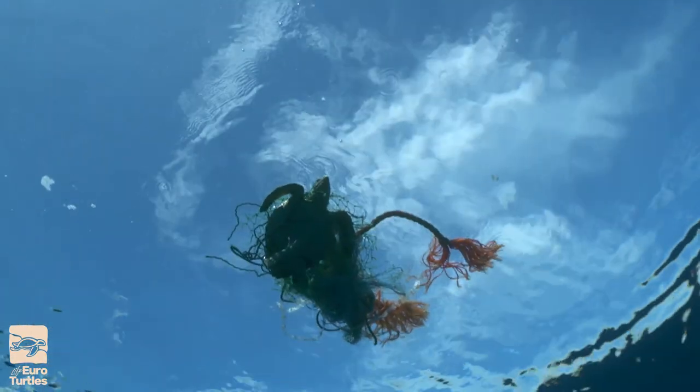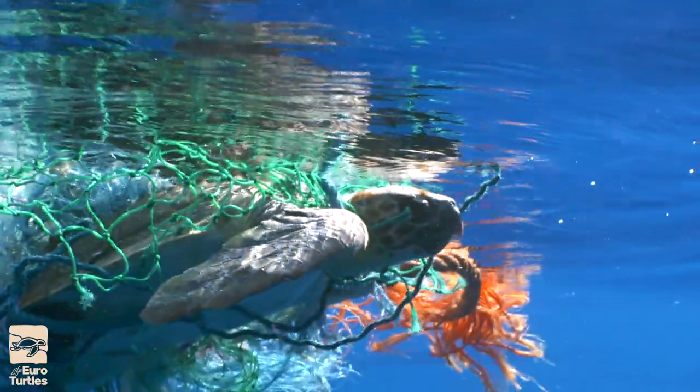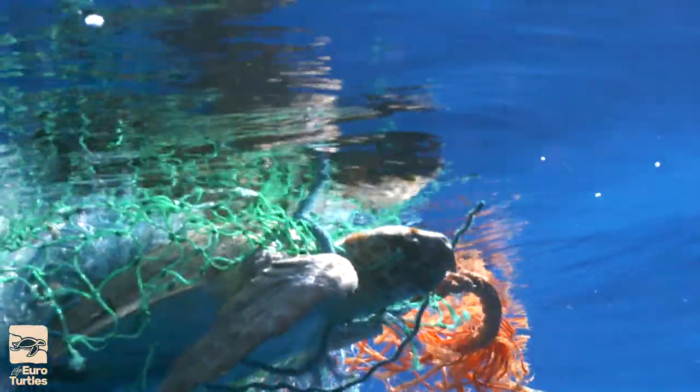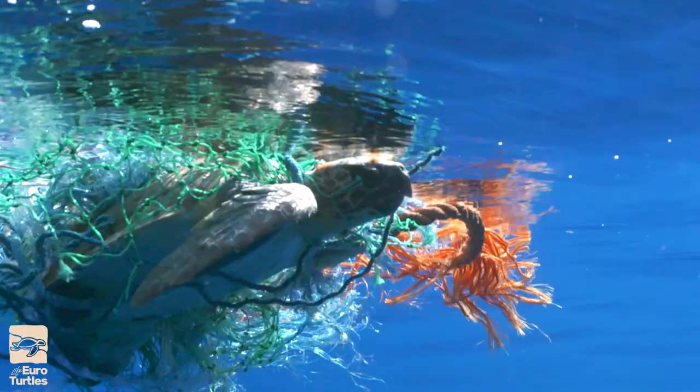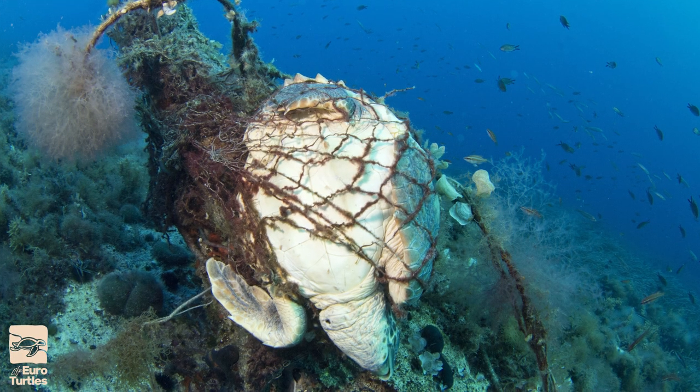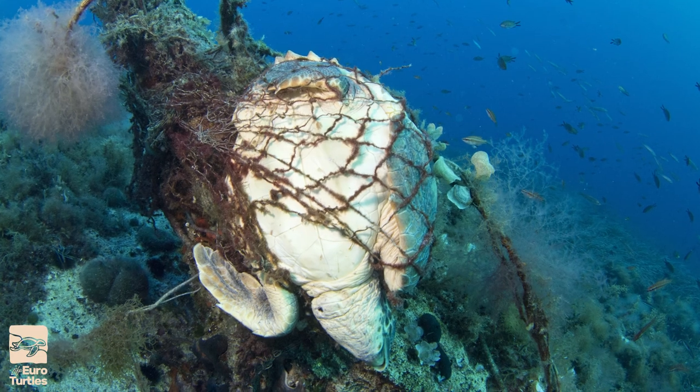Many fishing gears are either accidentally or intentionally discarded. This is called ghost gear. It is a deadly trap for many marine organisms. Sea turtles get entangled in ghost nets and simply drown.